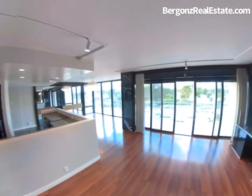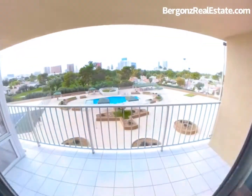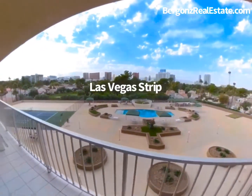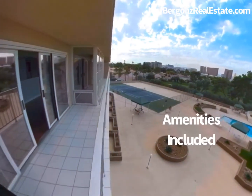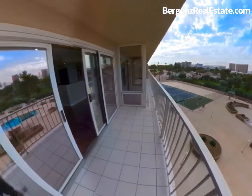This unit also has an open kitchen concept, but the highlight is really the unobstructed views of the Strip, golf course, and pool located within the Las Vegas Country Club. All of these amenities are available and included in the price of rent.